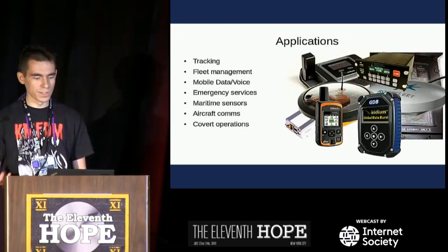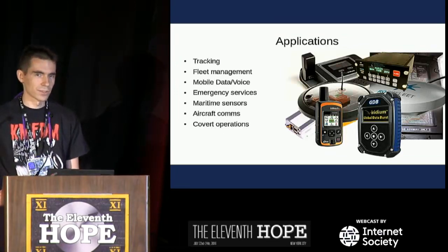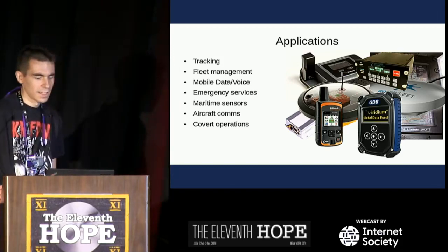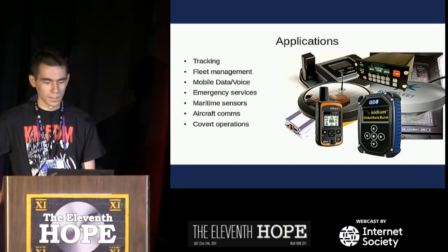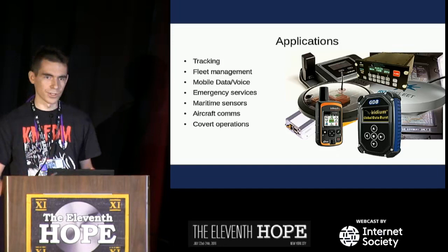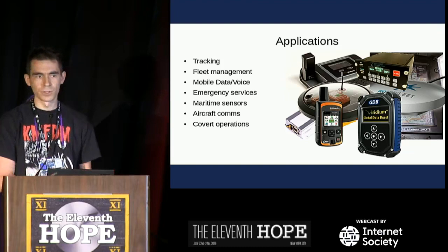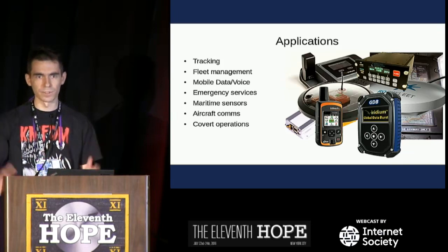So what is Iridium used for? I mean, sure, they have lots of services, but there's also applications. Lots of tracking, so you see shipping containers being tracked, you see lorries being tracked. Of course, it's voice and data, and emergency services. So they have something, for example, like Iridium push-to-talk, which is basically for emergency services which want to quickly reach lots of people across some geography where they don't have necessarily lots of infrastructure. Aircrafts use the stuff. You can see it on sea gliders or buoys, which measure stuff in the ocean.